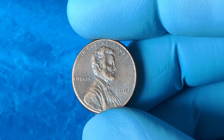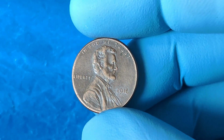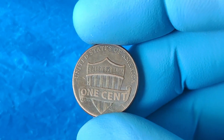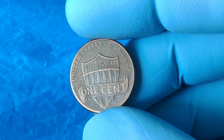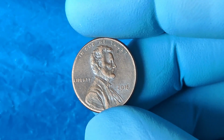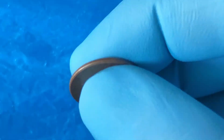Before we get into the exact details of its worth, let's first talk about the basics of this coin. The 2016 Lincoln 1-cent penny was struck at the Philadelphia Mint. Unlike Denver and San Francisco mint coins, pennies from Philadelphia typically do not carry a mint mark. That means if you look at the obverse side of this coin, right under the date, you will not find a small D or S. Instead, the date stands alone.